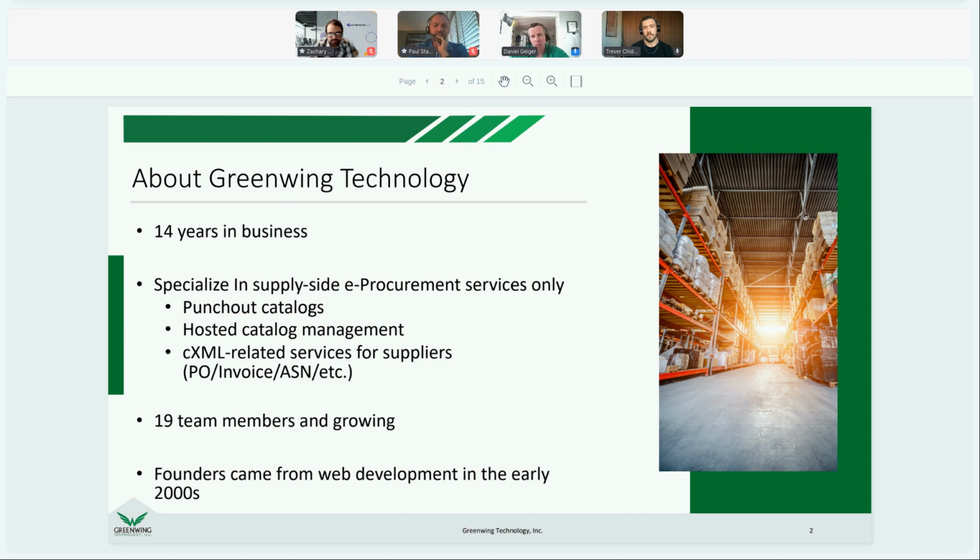We came from web development in 2000. That was my background, and my two partners' backgrounds: programming and web design. It wasn't until about 2007 that a customer came to us randomly, and they said, "I have this university customer, and I have to do this thing that's called Punchout." And we had no idea. This is 2007. We had no idea what Punchout was. And he just asked us if we could help him.